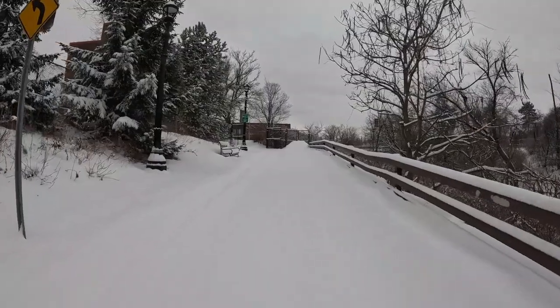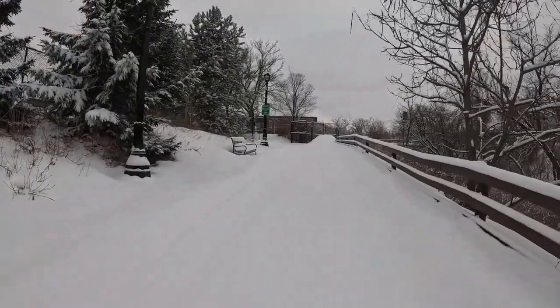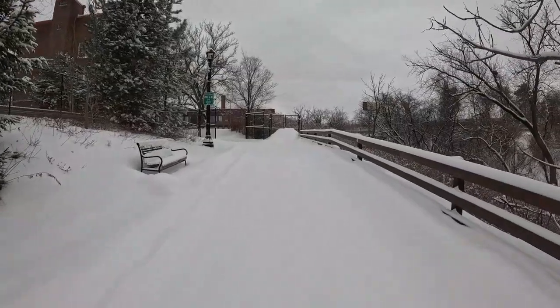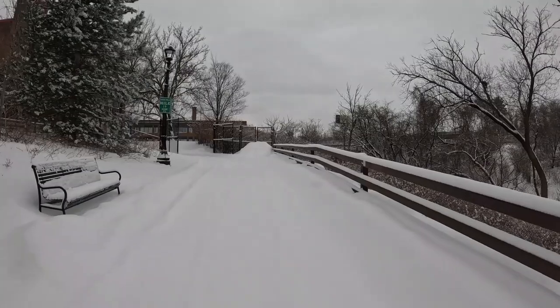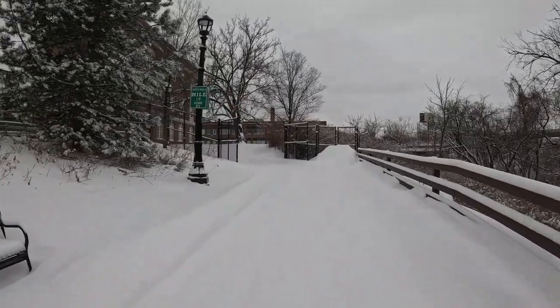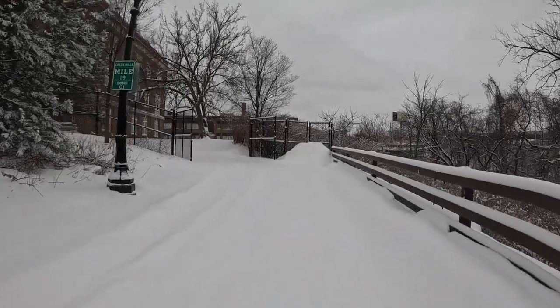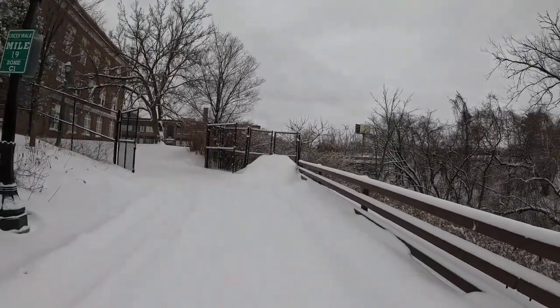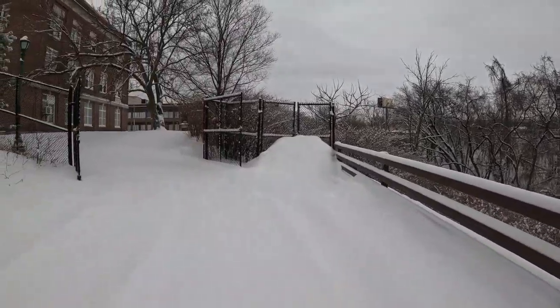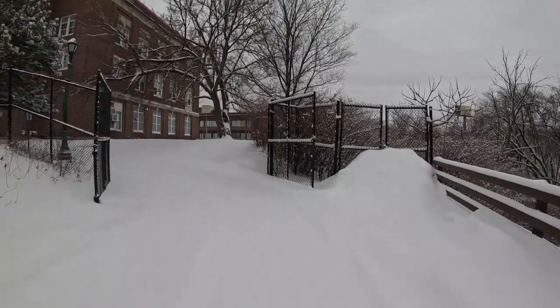So now the creek walk becomes suburbia. I don't know why they wanted to. I'm pretty sure they wanted to do it that way to get you downtown instead of just continuing having its own trail along the creek, I'm guessing, because now we're in the hub of Syracuse.